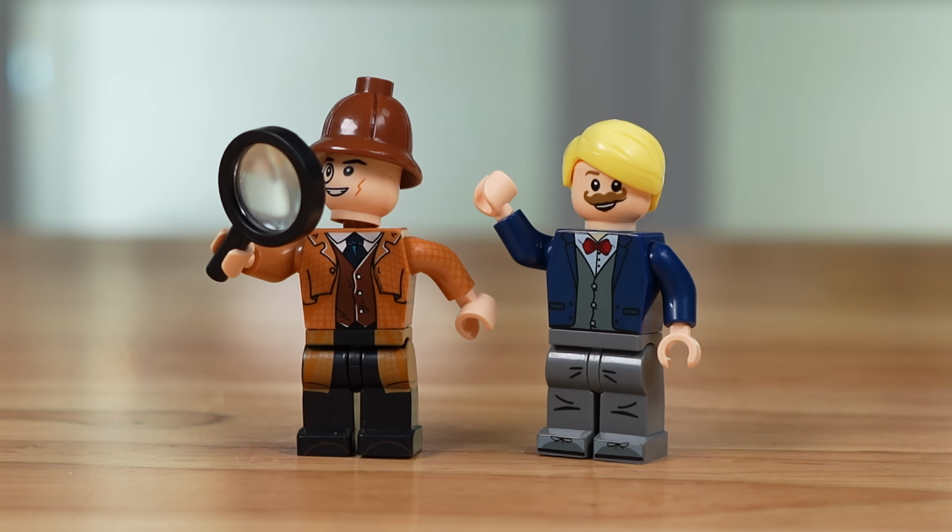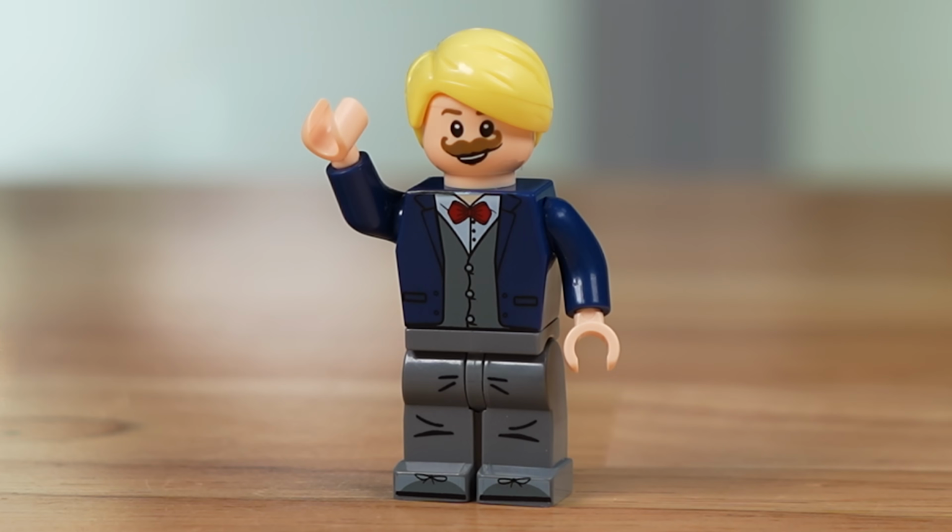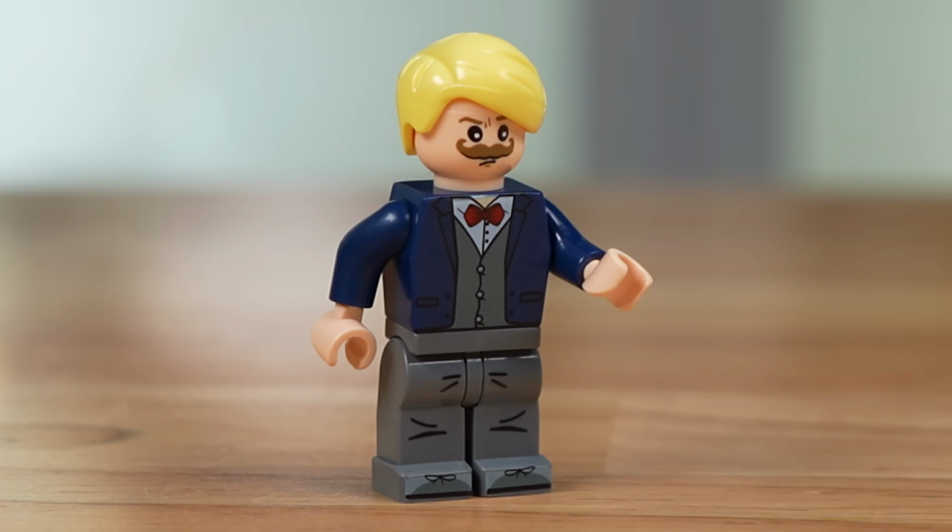John Watson here has a crowbar as an accessory. We've got the blonde hair. He's got a nice mustache. Love the bow tie there in red. Same articulation that we showed over on Sherlock Holmes. And then if you remove his hairpiece, he does have a second facial expression, and it is covered up, so it doesn't look as funky as Sherlock Holmes. So not a bad figure.